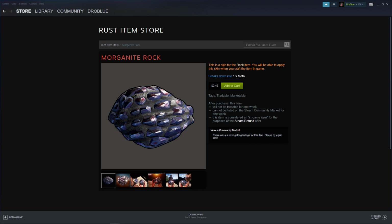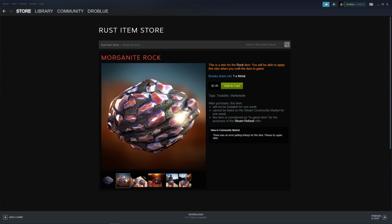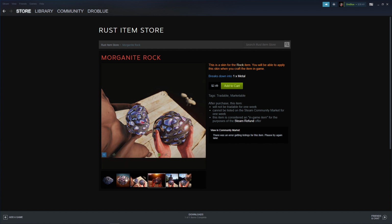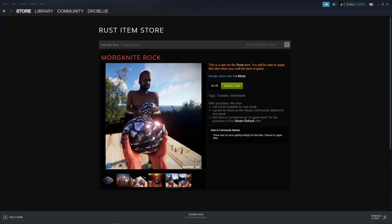And in all honesty, it really does not look that great in my opinion. Just looking at these pictures and looking at the in-game pictures, it doesn't look that great. There is some glimmer in the rock itself, which is pretty cool in the sunlight, but that's in direct sunlight. As soon as you take it out of direct sunlight, like with a lot of other items, it really does not show up as well as one would think it does.